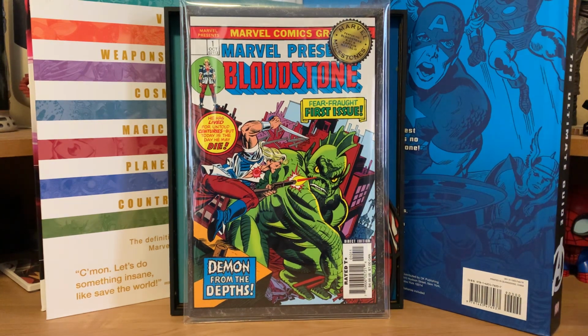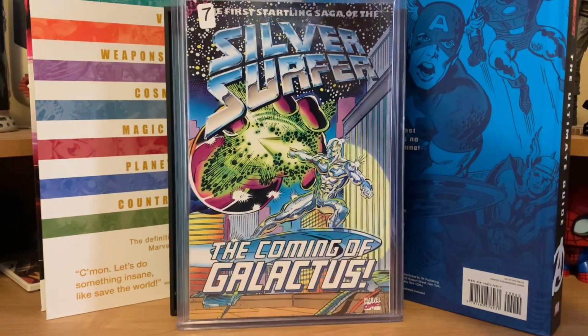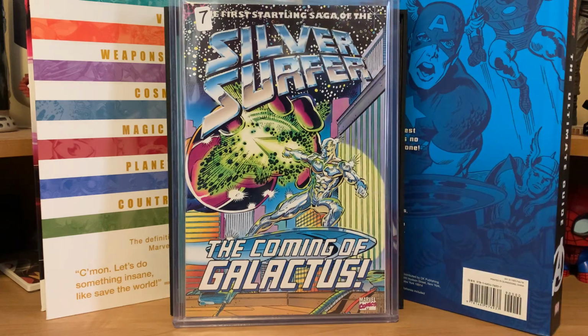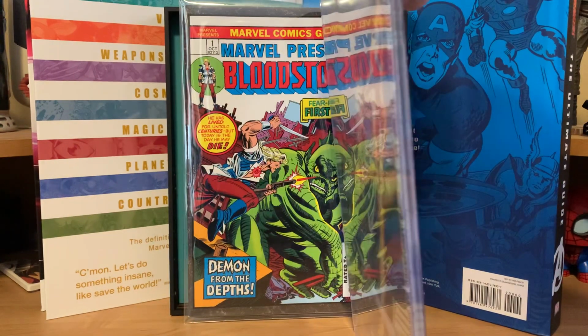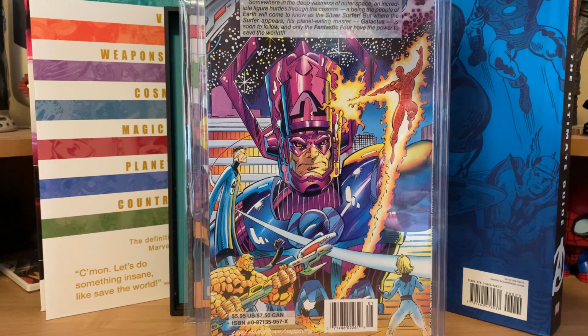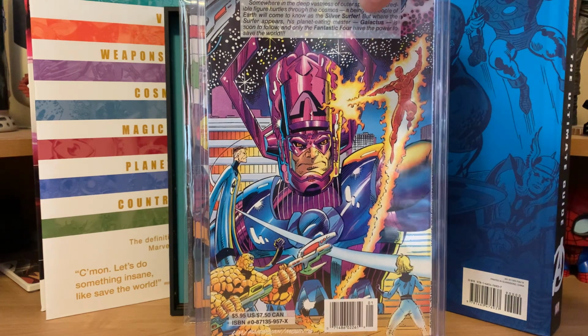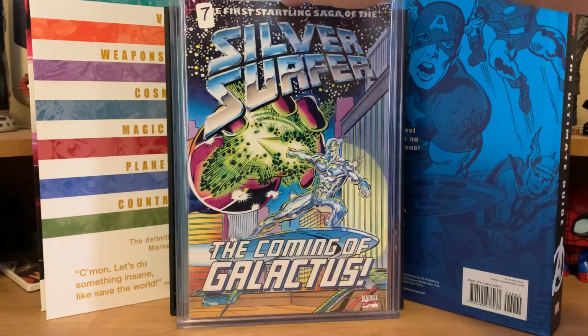And then this one, I don't know why he has it in a top loader, but this reprints Fantastic Four 48, 49, and 50, The Coming of Galactus. It's not a trade paperback, but it was $7. Original price was $6. So I figured, yeah, that looks really interesting. So I picked those up.